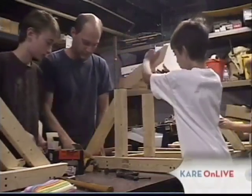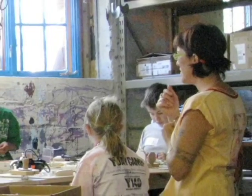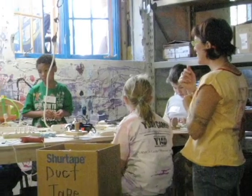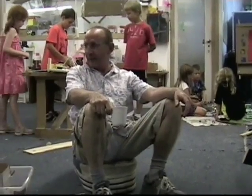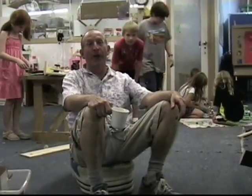And they plan the whole thing. The teacher just kind of let them plan it and decide what they were going to do and put it up. And it was absolutely incredible. I've never seen anything like that. So you let kids do what they want in a happy and challenging environment. And the best teachers, indeed, are the ones that stay out of the way.